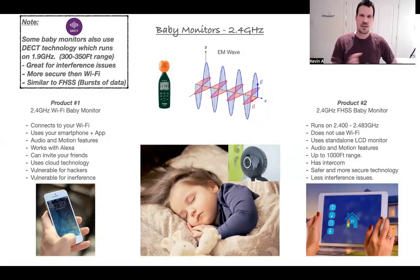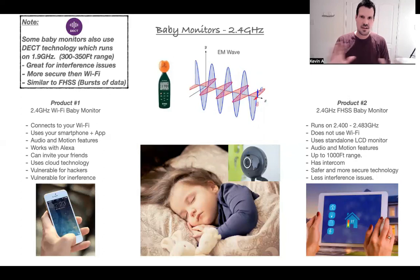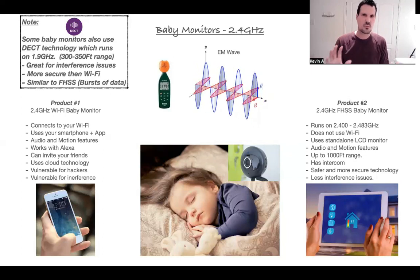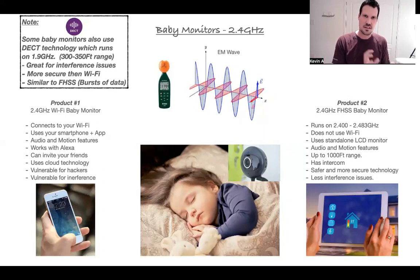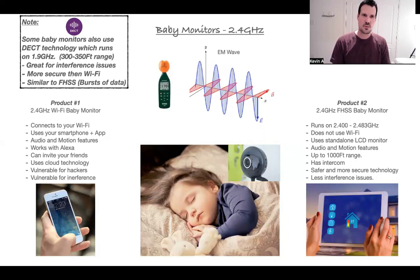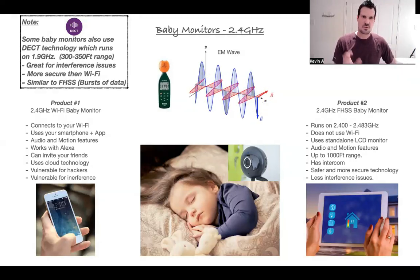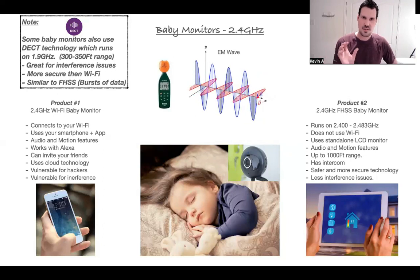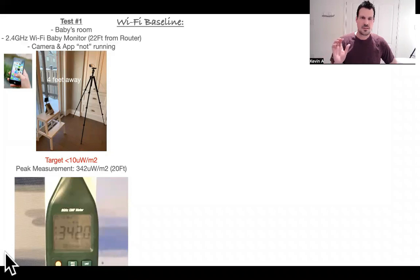But for this video, I'm ignoring that technology for now, because I wanted to stick with this 2.4 gigahertz frequency. With this frequency, I'm seeing a lot of potential issues, because we have to remember this frequency operates directly on water. A lot of studies are showing that these frequencies are becoming really problematic. So let's jump in and do some testing.